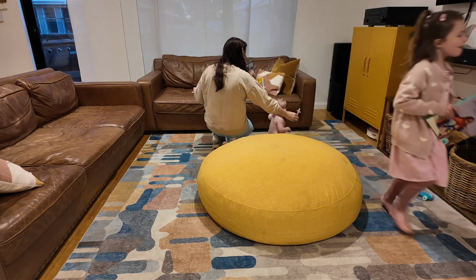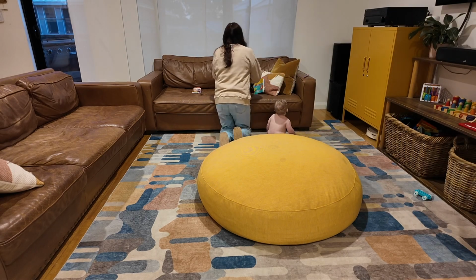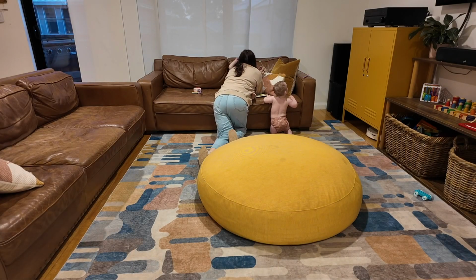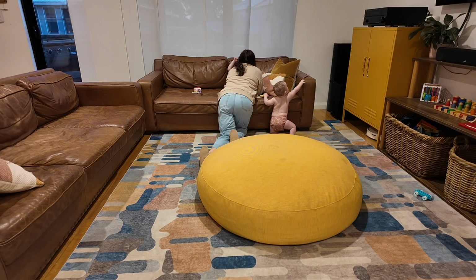This was a morning where she and Freddie were both quite calm and cooperative. Some mornings do not look like that in the slightest. It's just luck of the draw, how they're feeling when they wake up.